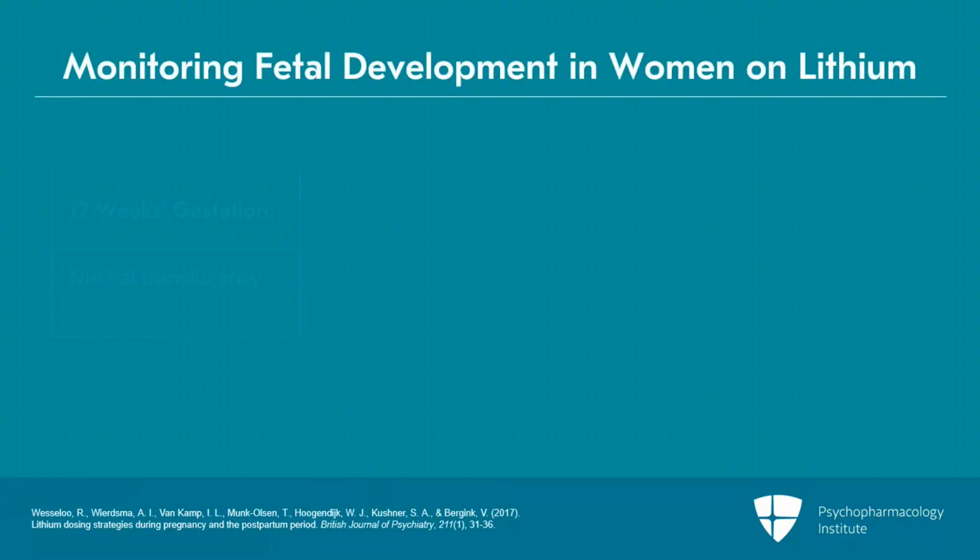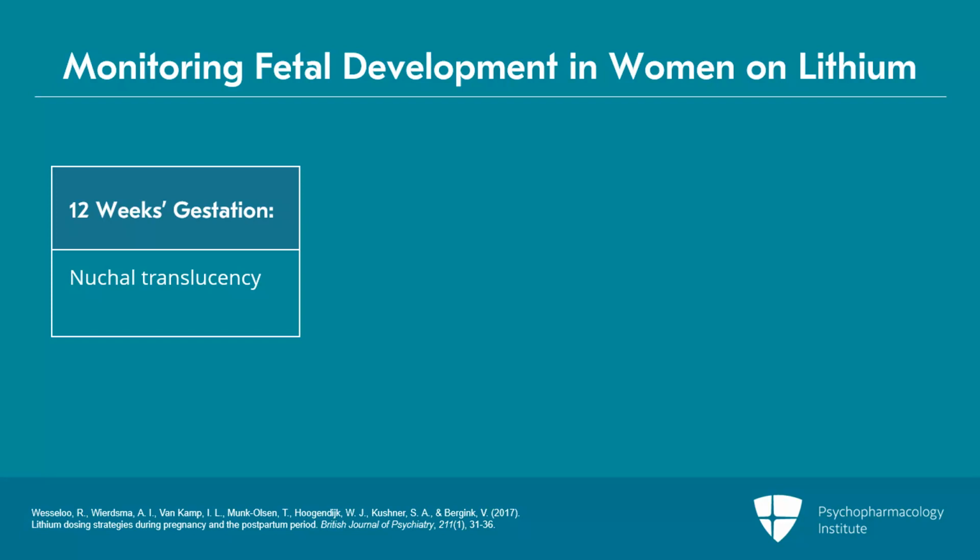Remember, often a nuchal translucency test is done at 12 weeks gestation. That measures the depth of the nuchal fold in a developing embryo. And when it is higher than normal, that increases the suspicion of cardiac defect. Doesn't mean that there is one, but it is a possible harbinger of cardiac defect, and then there would be more tests that have to be done.